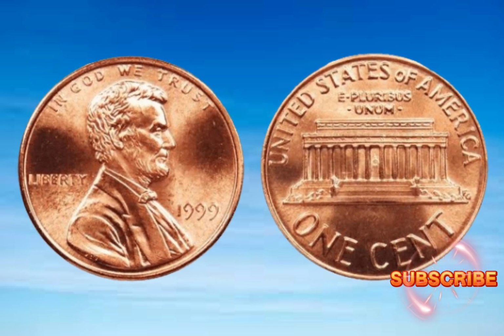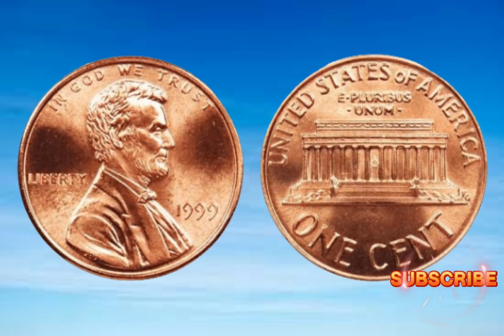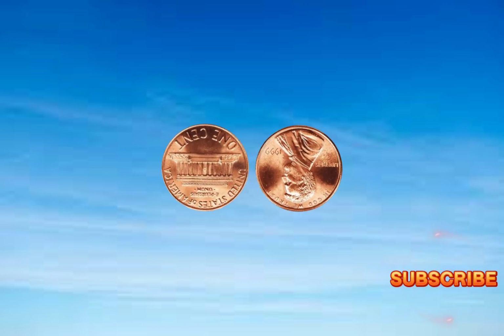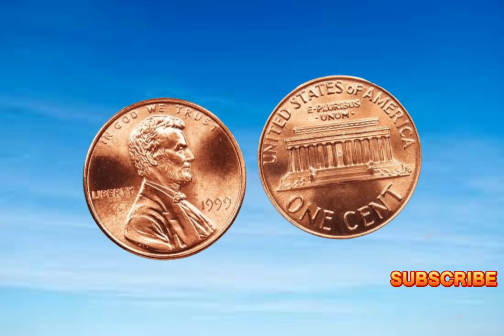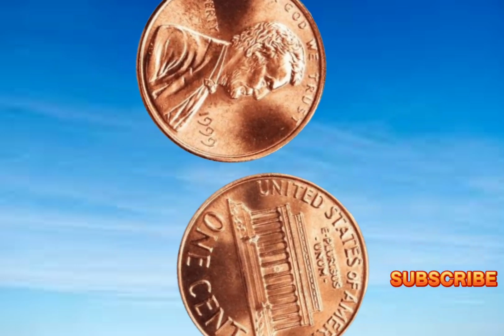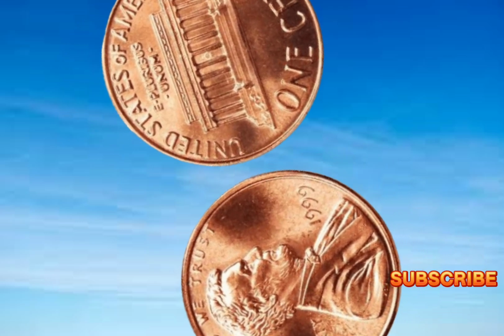The coin was primarily used for everyday transactions, and it was not intended to be rare or highly collectible at the time of minting. The year 1999 also stands out in U.S. coin history because it marked the beginning of the State Quarters program, which significantly captured the interest of coin collectors and the general public.